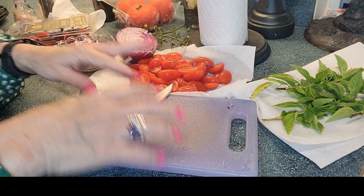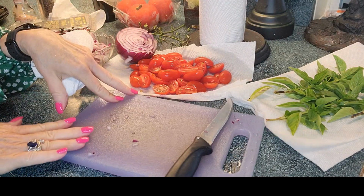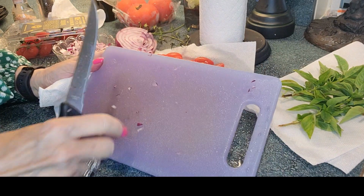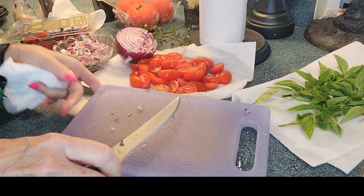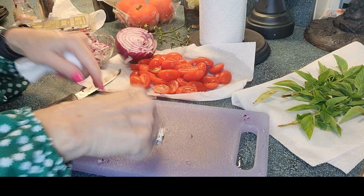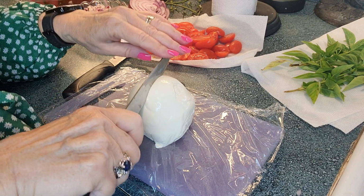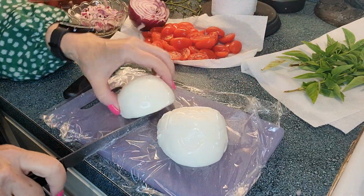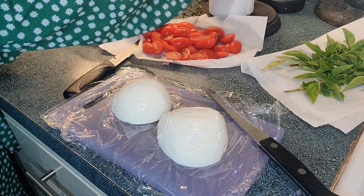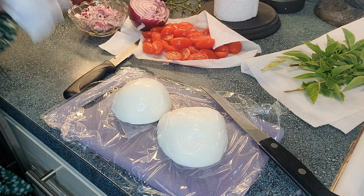Next, I'm going to work on the cheese. And let me get a piece of plastic. I don't like to cut cheese directly on this cutting board because the cheese gets into the grain. It's a plastic cutting board that is probably my most used cutting board. So first, this is the first time I'm doing it this way, and what I'm going to do is simply cut this ball in half. That gives each of us a half of this. And typically if I was just doing a caprese salad the old-fashioned way with slices, I would probably use the same amount of cheese on our plate.